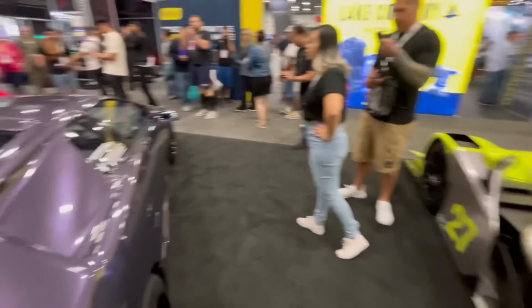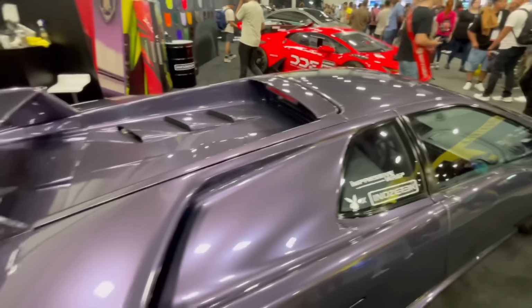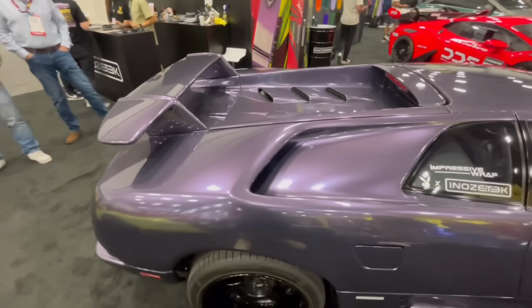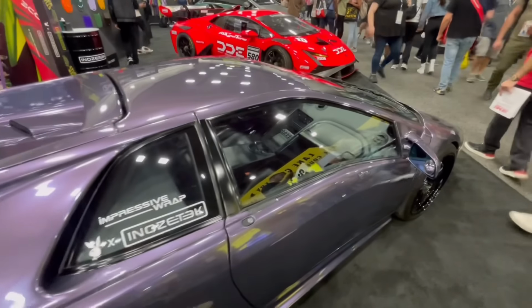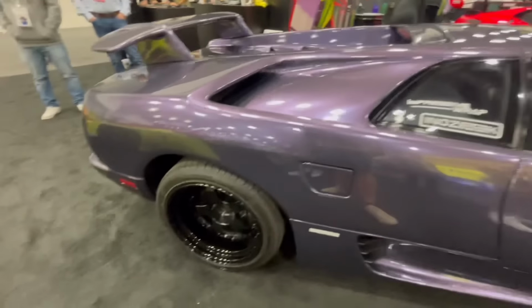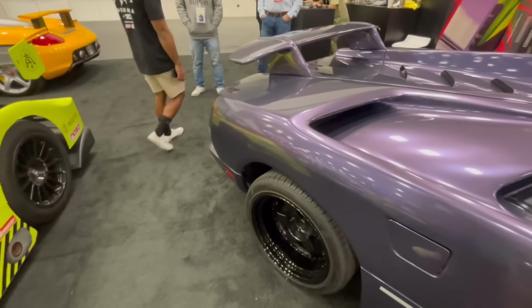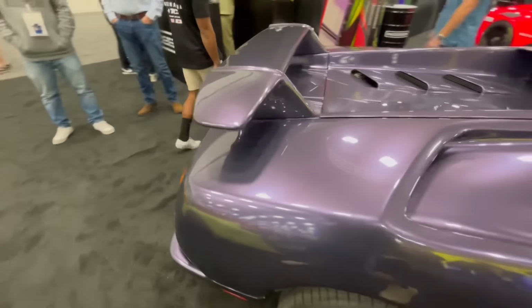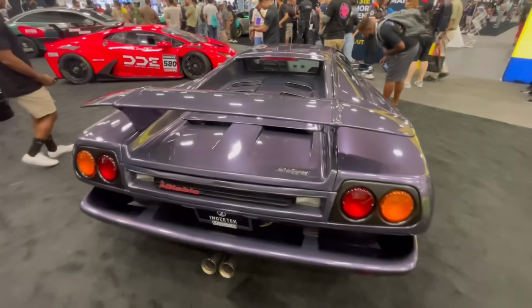So this color being very close to Lamborghini's Diablo 30th, I believe, 30 SE color. This purple looks really, really good on the car, just like it fits the 90s rad aesthetic. And look at these Workmeister wheels, the 5-spoke wheels. Really, really cool 3-piece design. And just the way these things look from the rear is always my favorite.